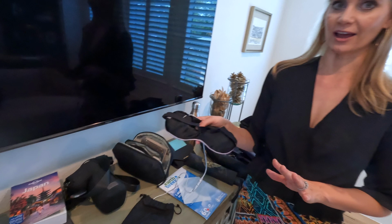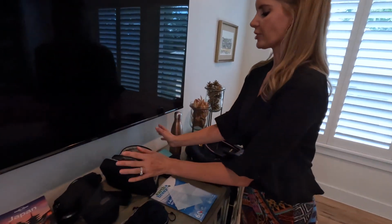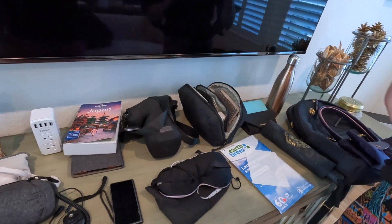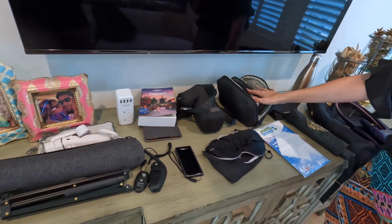This is a heated mask. If you have dry eyes and you fly on airplanes, this was a game changer. It's USB, so you can plug it into the seat on the plane. Huge, huge difference. I try and put all my documents, passports, hand lotion, eye drops, all that stuff I want during the plane ride, chargers, in here.